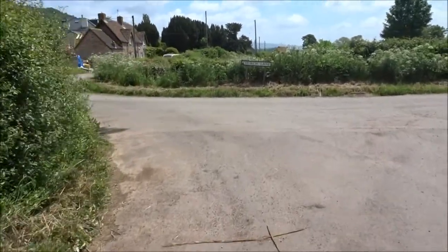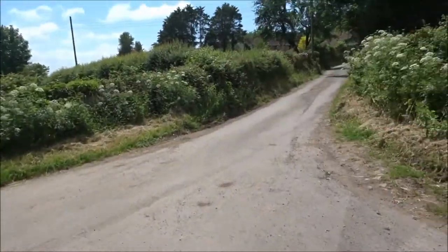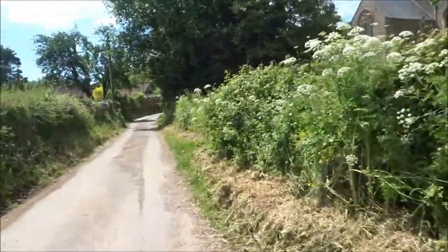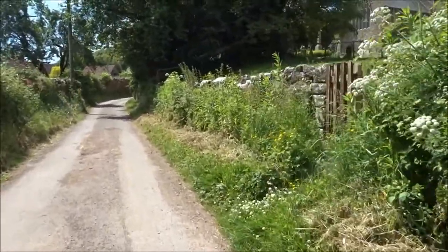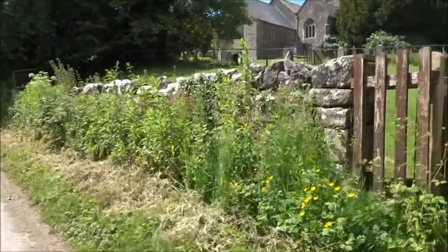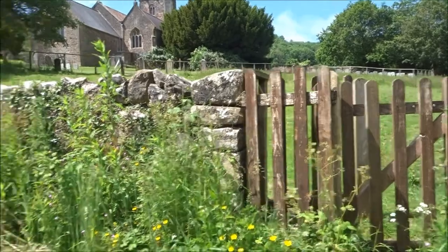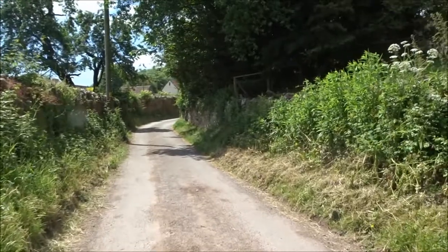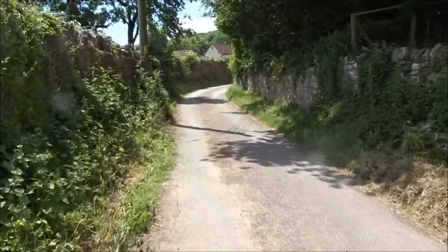Big time. So this is Compton Bishop, and just taking you round. There is a way in here, through there, but I don't think I've ever been able to get through it. But I'm not going to go in that way. I'm going to carry on round because I like going in the front gate. It's very pretty, and to just video a bit more of the village, which I've cycled here as well before.